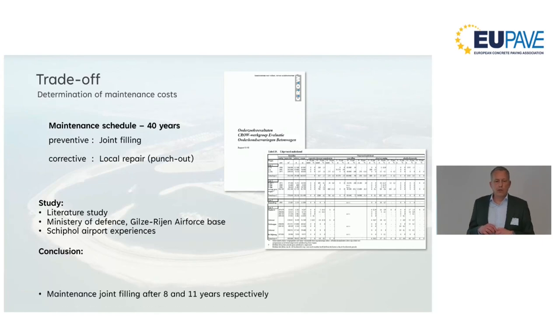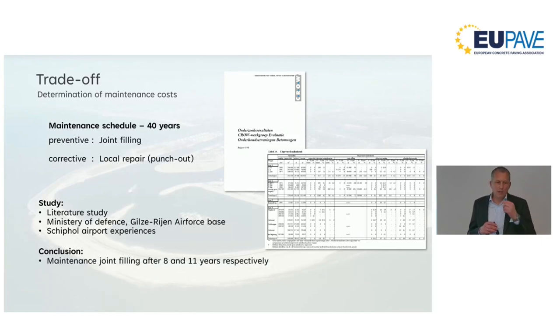The conclusion was quite interesting. Some were quite obvious, like maintenance of the joint filling after 8 years and 11 years. Why the variation? At the points at the intersections, where there was very much traffic, we would like to maintain the joint fillings after 8 years, and in a straight line, you can leave it for at least 11 years.